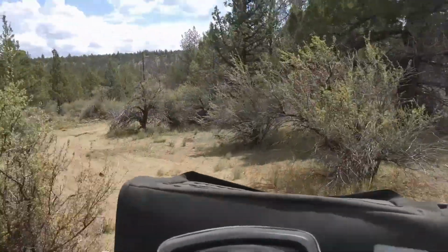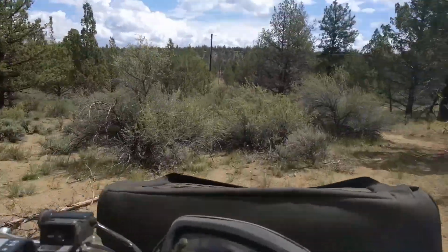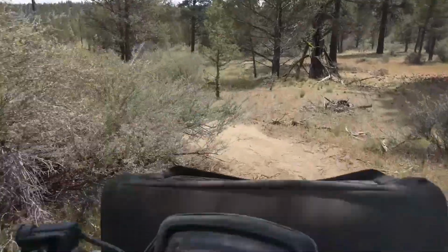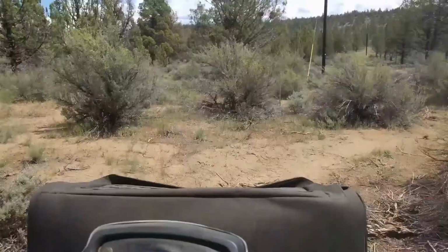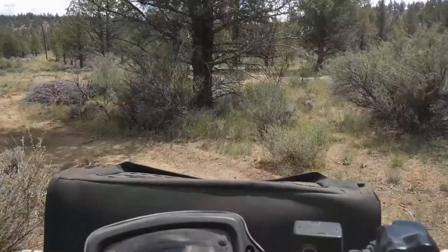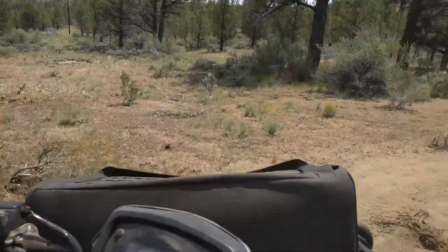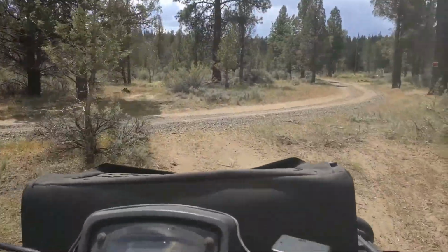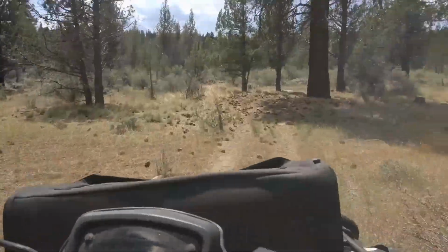Very, very loose sand through this section, big ruts. This is especially hard on a dirt bike. Your front tire just wants to plow and your back tire just fishtails all over the place. Sure, this camera sucks at picking this all up. Oh, slow, very slow through here. Crossing the driveway into some more grassy section.